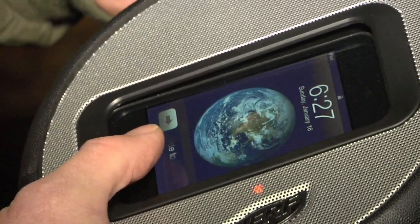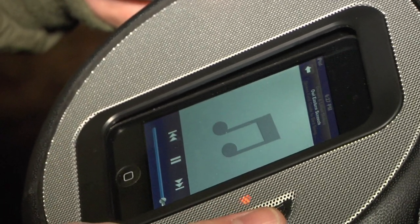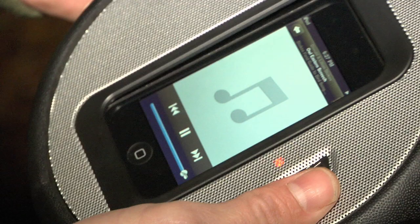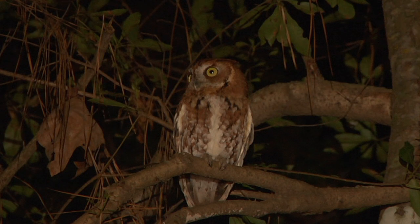The next thing we're going to do is use a recording to draw the owl in. Now, technology for finding owls. That's right, but we have to be careful with that because we don't want to overdo it. But we're at the right time of year because it is winter and they haven't started breeding yet. So we're going to use a call, try to see if we can get the owl to come in, get a look at us, put a light on it for a little bit, and then we'll leave it be and let it go on its way.